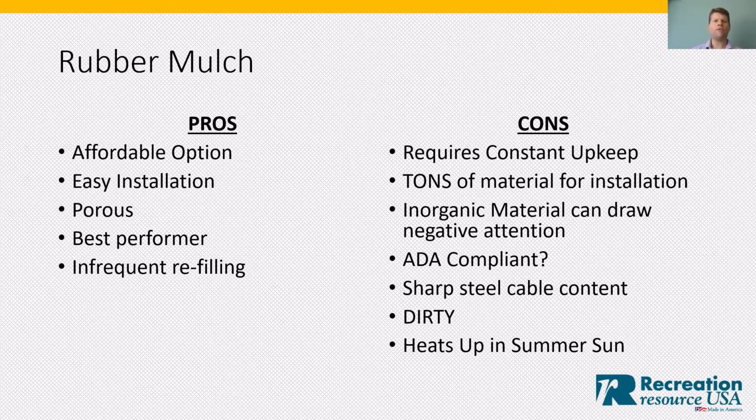It's one of the best performers in terms of fall height and thickness requirements. Rubber mulch is 6 inches thick approximately, and that will attenuate up to, I think it's a 16-foot fall height rating. And there's infrequent refilling that might be required. Sort of like, I'll come back to that with an asterisk.